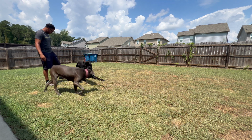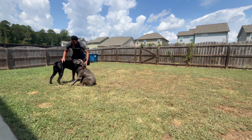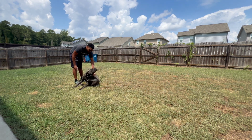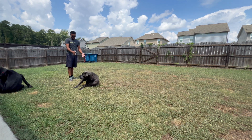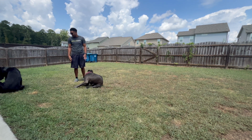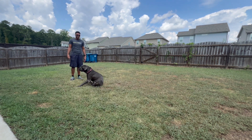Neither one of these dogs are mine. These are dogs that I've already trained and they've been boarding with me for a week. Aziza, over here, the gray one, or blue, in the Cane Corso standard, she would be considered blue. She is an Italian line of the dog. And Shango, this big black masterpiece, is an American version of the dog.